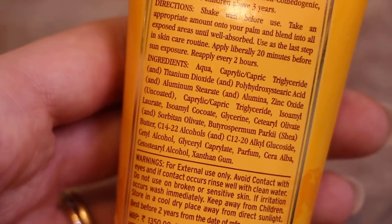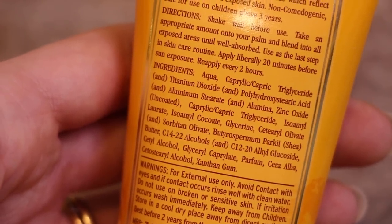So mineral formulas usually use physical blockers like zinc or titanium dioxide. These are usually the ingredients that you would look up on the boxes to indicate that this is a mineral formulation. And what they do is they usually filter or block the rays. They form like a barrier on your skin. And this is why you tend to have that white ashy look when you have a lot of mineral formulations. That's what you get because it's kind of like a barrier on your skin.